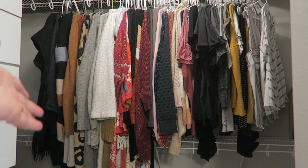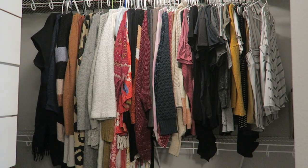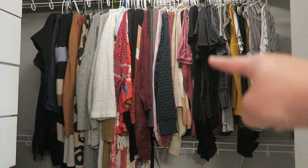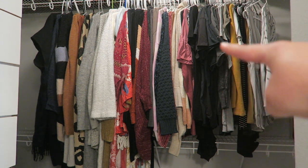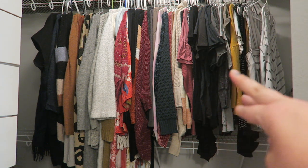I tried going from longest to shortest. As you can see, there's a couple pieces in here that aren't quite where they need to be. I'm trying to feel it out because I like to keep all of my Pebby Forevy shirts together here. These are my side slit tees that I wear in almost all of my videos that I absolutely love. And I wanted to keep those together.